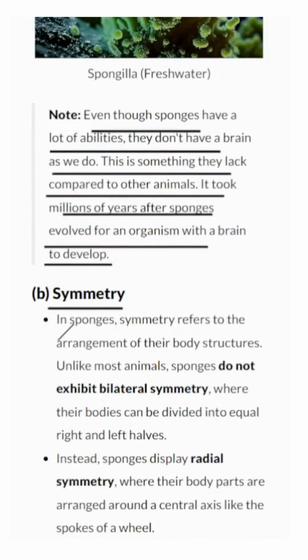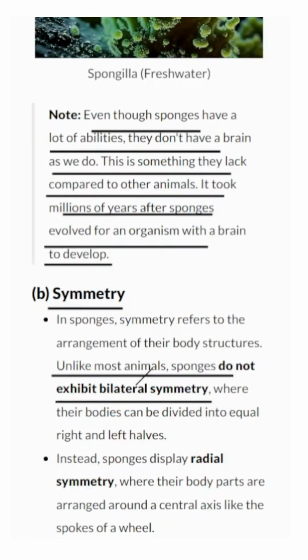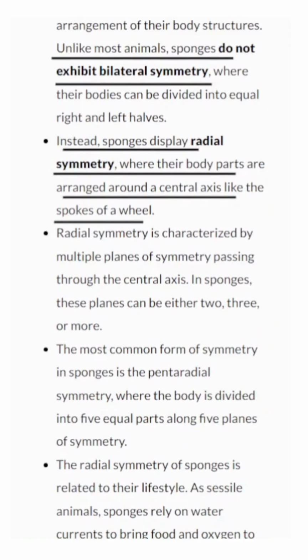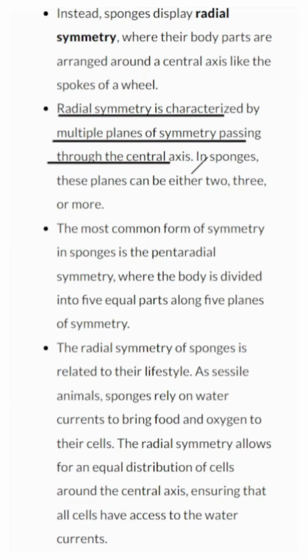Symmetry. Now, when we talk about symmetry in sponges, it's a bit different from what you might be used to. Most animals, including us, exhibit bilateral symmetry, where the body can be divided into equal right and left halves. But sponges have a different kind of symmetry called radial symmetry. Imagine their body parts arranged like the spokes of a wheel around a central axis. This radial symmetry allows for multiple planes of symmetry passing through the central axis.